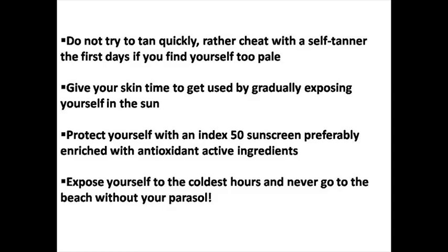Give your skin time to get used to the sun by gradually exposing yourself. Protect yourself with an Index 50 sunscreen, preferably enriched with antioxidant active ingredients. Expose yourself during the coolest hours and never go to the beach without your parasol.